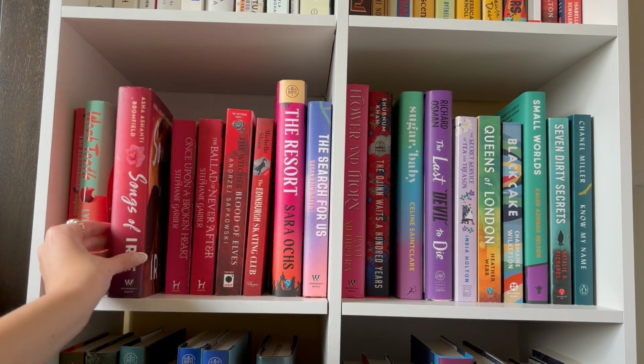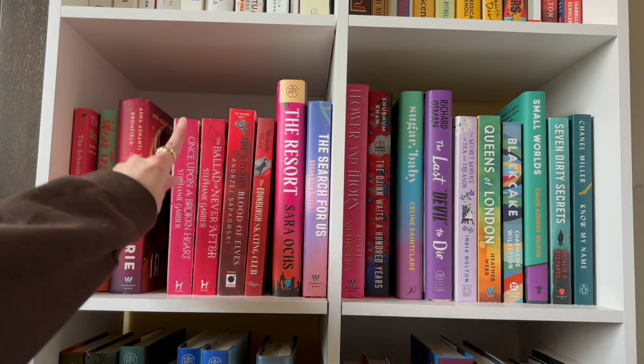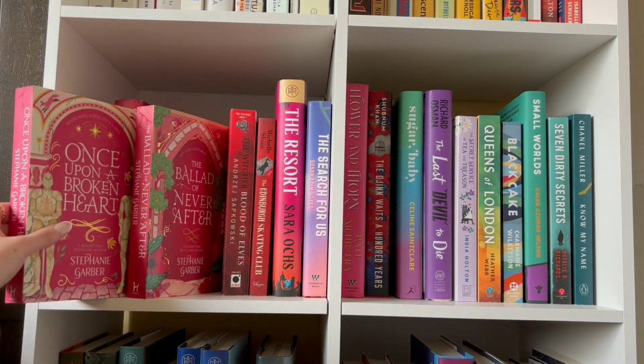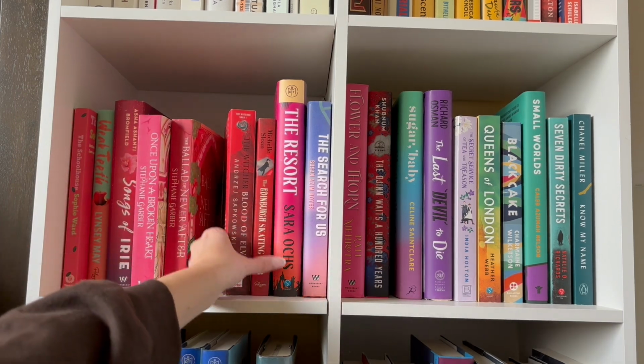The next one we have is Songs of Irie. And then we have Once Upon a Broken Heart and The Ballad of Never After. I'm sorry if you just heard my dog sneeze. These are the UK editions of the books. I think they're so pretty, so I'm so glad I got to pick them up when I was in Scotland.